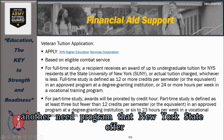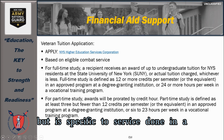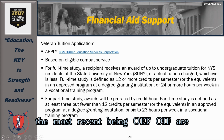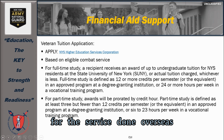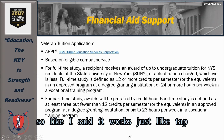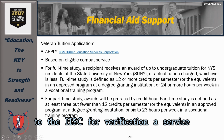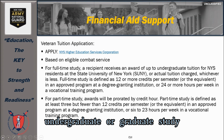Another neat program that New York State offers is the Veteran Tuition Award. It works similar to TAP, but it's specific to service done in a combat zone area from certain periods of time. The most recent being OEF, OIF, for the service done overseas in the current war, global war on terrorism. So like I said, it works just like TAP. You apply through HESC and then you provide your DD-214 to HESC for verification of service. And then they will award the recipient for undergraduate or graduate study.